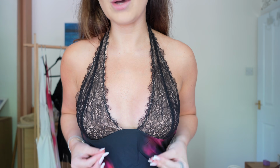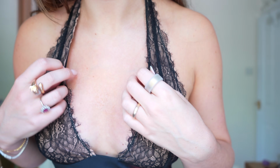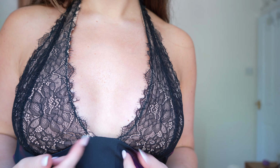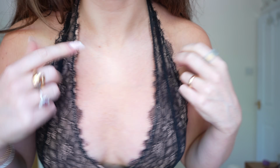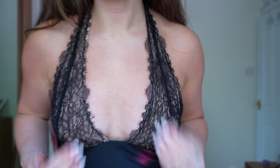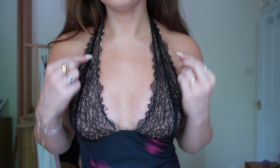Now on the Rat & Boa version, it's completely sheer. This one has a nude skin lining, but it's done very, very poorly. I don't know if you guys can see, it's already coming away here, and on this side it's really wide, so it's poking out the side, whereas on this side it's not as wide. So it's definitely very poorly done in terms of the lining. I don't think it's a bad idea, but it's very poorly done.